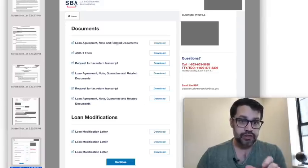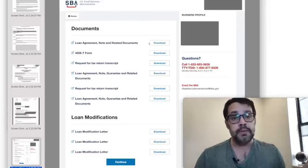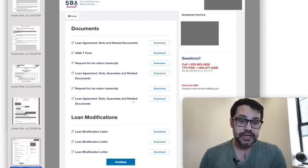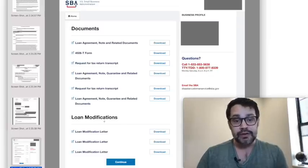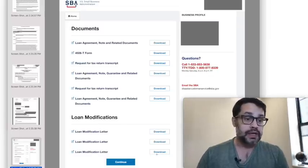So if you see 3 loan agreement, note, and related document download buttons, the first would be the first one, maybe back in 2020. The last one here would be the most recent increase or modification. You may want to download them all just to be on the safe side. Same thing for the loan modification letters. The bottom one should be the most recent.